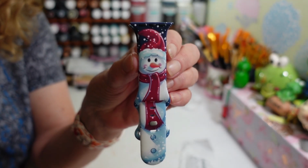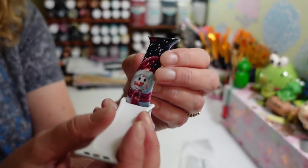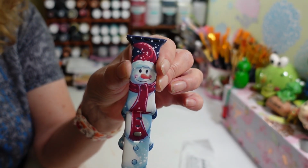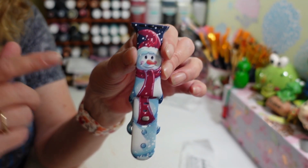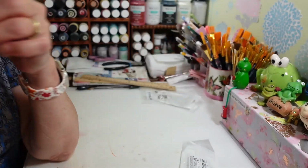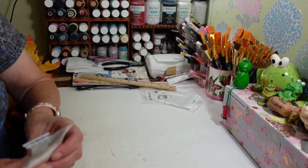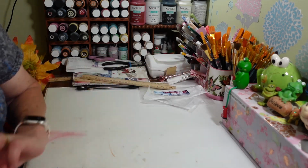But look how cute this guy is. That'll be fun for Christmas. There'll be one on each side. So I thought that was really cute. I do have another Christmas one too. So depending where I'm going, I'm thinking the kids will probably like to look at that one too. The little ones. But yeah, $3.58 that was. So that was adorable. Love that.